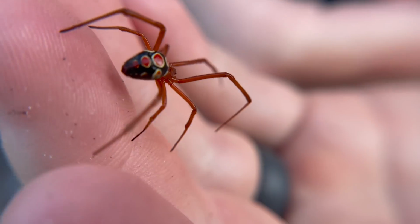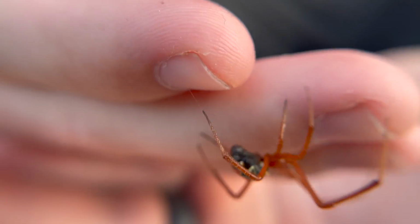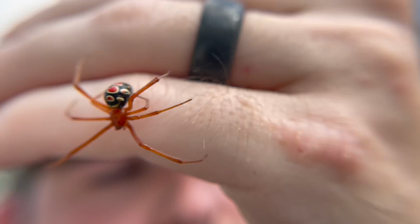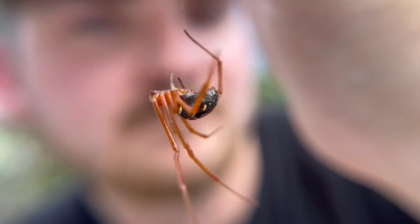This could mean a bite from a red widow could have more serious and long-term effects. Luckily, these animals exist only in their particular specialist habitat and don't find themselves in need of defensively biting humans. Still, I wouldn't recommend holding one of these spiders on your own.